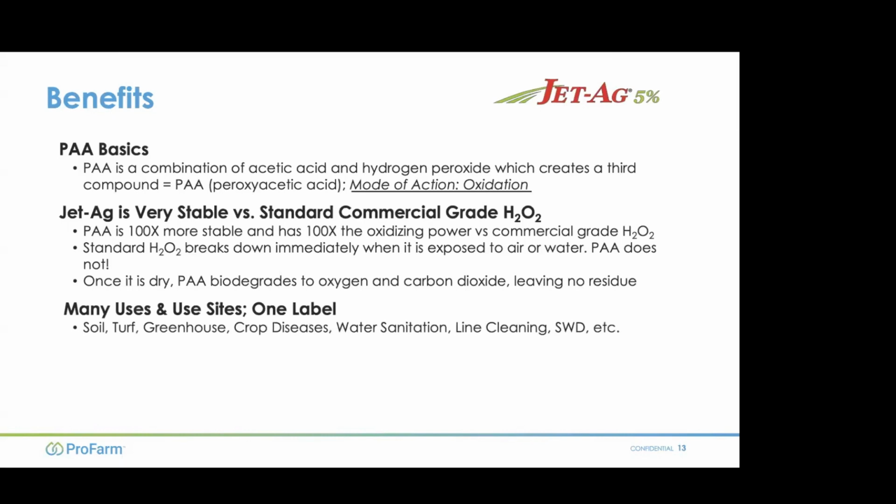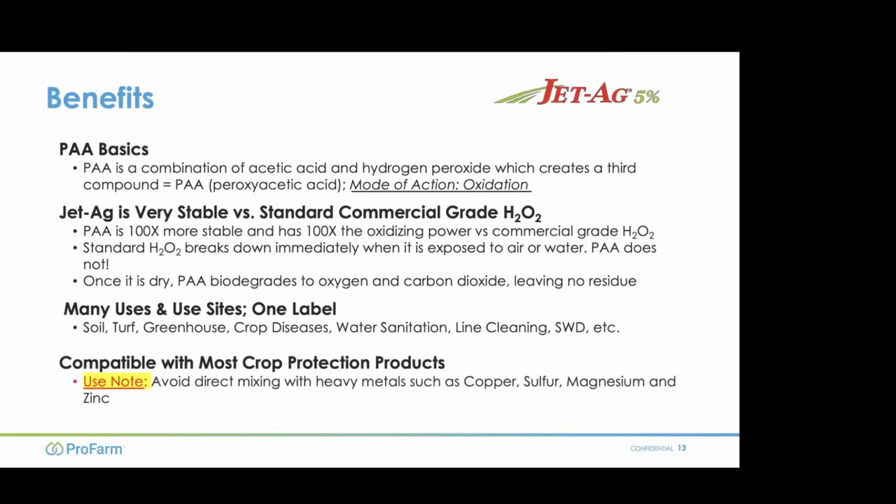I mentioned before one label. So this is unique to JetAg. There are many other peracetic acid products out in the industry. The issue with most of them is they're very restrictive on how you can use them. And so with JetAg, we have soil treatments, in-house, outdoors, water sanitation. We even have spotted wing Drosophila on the label. And we're compatible with most crop protection products. However, we recommend to not direct mix with products that contain heavy metals such as copper, sulfur, magnesium, and zinc.